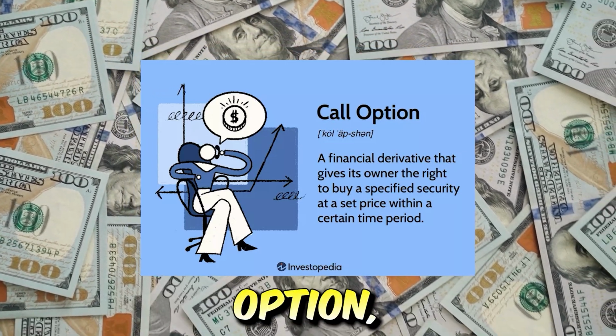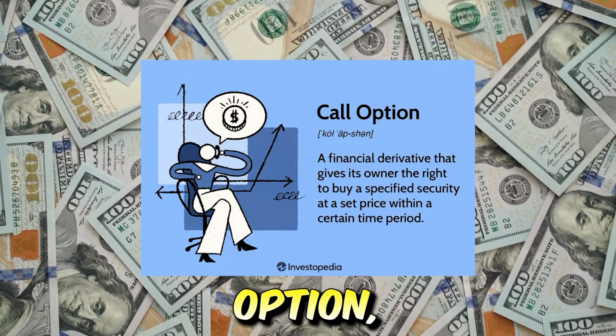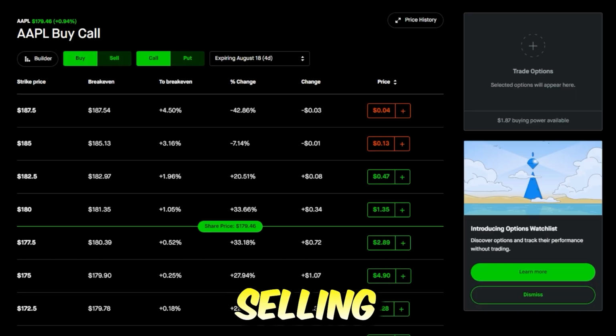Now, when you buy a call option, you pay a fee to the seller, which is called the premium. When you sell a call option, you get paid the premium. Now, when it comes to selling covered calls, or if you're talking about options within the stock market in general, you're always going to be talking about 100 shares per lot.